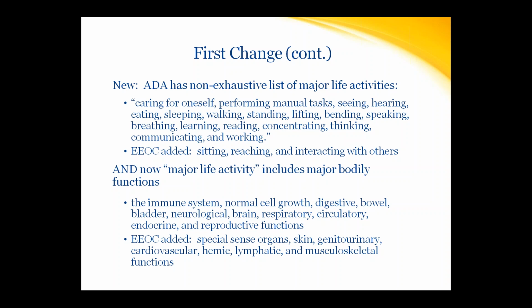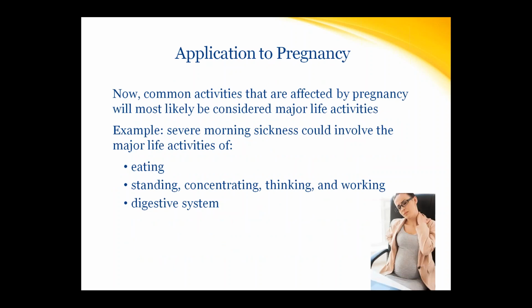The EEOC added to that special sense organs, skin, genitourinary, cardiovascular, hemic, lymphatic, and musculoskeletal functions. Again, very comprehensive. It's easy to see how this is going to apply to pregnant women. So now, common activities that pregnant women engage in or conditions that they experience frequently are likely to come within those lists of major life activities.